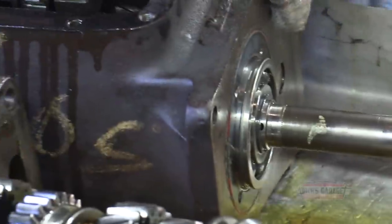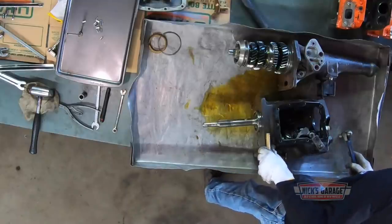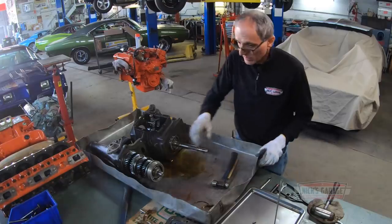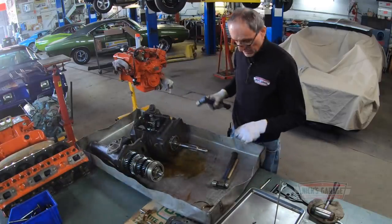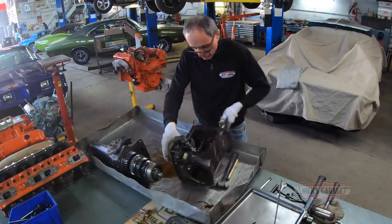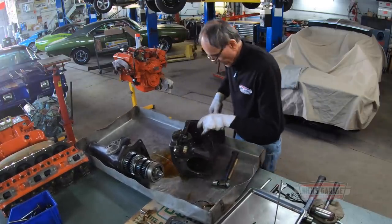Maybe get a bigger hammer. Then it didn't move. Okay, get a bigger hammer. Yeah, this one's bigger. You know what the problem is? I'm right-handed, so I'm gonna turn it so I can hit it my way. Here we go.